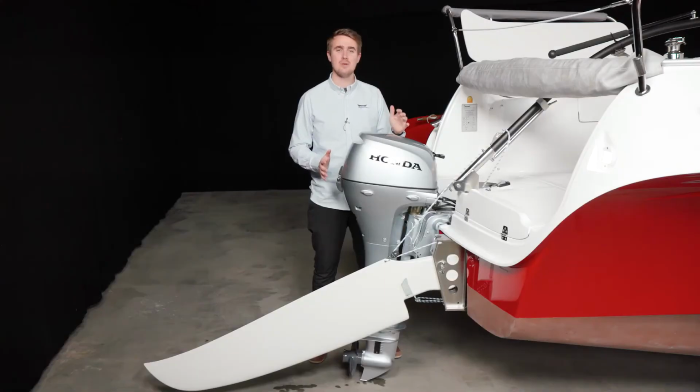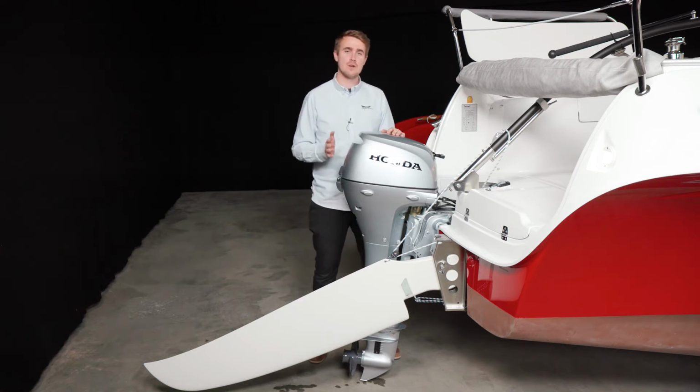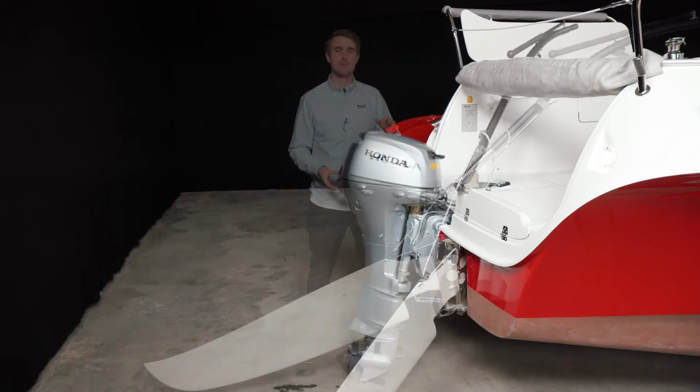Here I'm standing next to the outboard engine of the Dragonfly 28. As you can see, it's a Honda. It's a 15 horsepower 4-stroke gasoline engine. The engine is equipped with power tilt. That means you can tilt the engine electrically from the cockpit, so you don't have to tilt it manually.